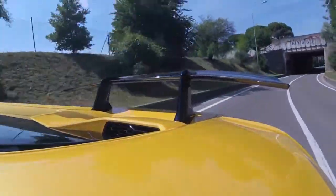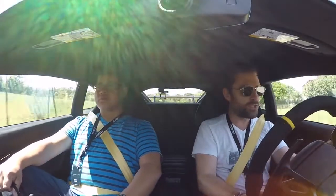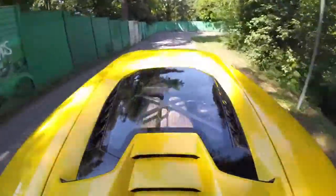Cool. Okay, so what are we in? Well, the name needs no introduction. This car was launched at Geneva earlier this year, and it was supported by what I would say was a controversial Nürburgring lap time. Yes, very controversial. Absolutely. When that came out, pretty much everyone I knew was like, there's no way.